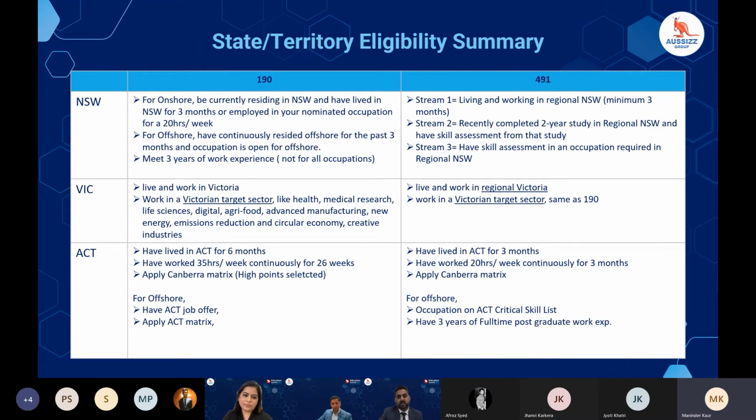So we'll start with New South Wales. That's one of the big states with a lot of seats in this financial year. Every year they get a lot of seats because the major portion of migration is concentrated in bigger states such as Victoria and New South Wales itself. So for New South Wales, 190, which is a state nomination visa, again, as I said, you have got a skill assessment and 65 points.